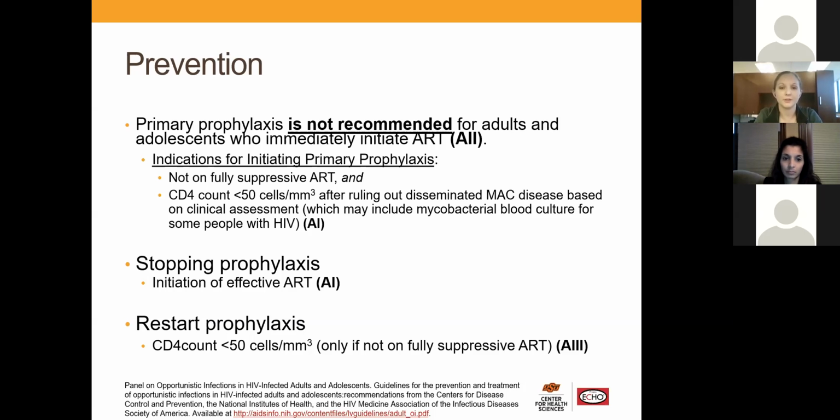You do want to make sure that they don't have any mycobacterium infections in that process, because the prophylaxis includes one of the treatment drugs, and we don't want to create resistance to azithromycin in the midst of all of that. But again, only if patients are not able to start antiretroviral therapy. We stop prophylaxis as soon as they start effective antiretroviral therapy.